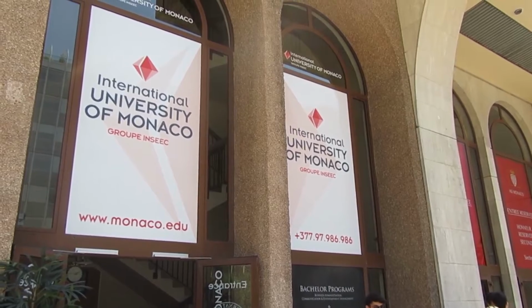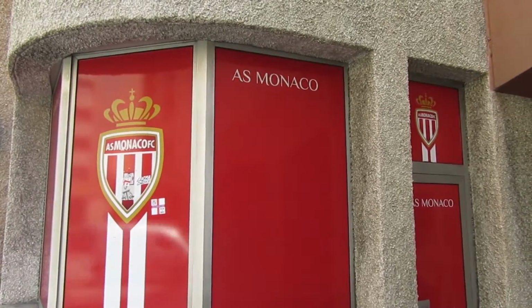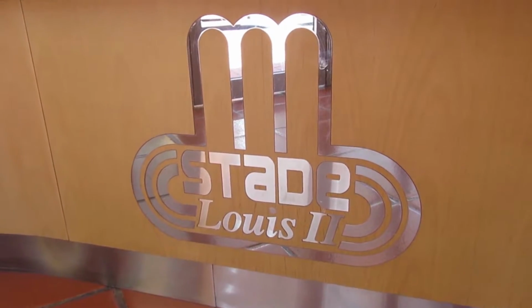International University of Monaco. If you're there when AS Monaco are playing, then I'd recommend going, especially as tickets are plentiful, but if you're visiting out of season you can do what I did and go on the stadium tour, learning more about the club, the venue and its uses.